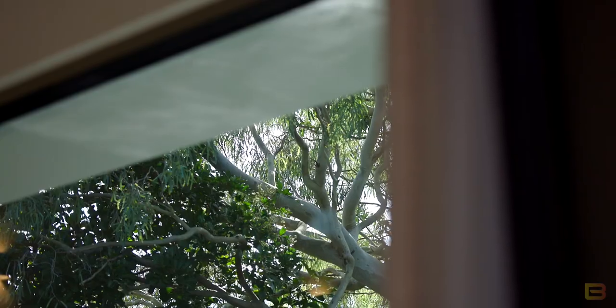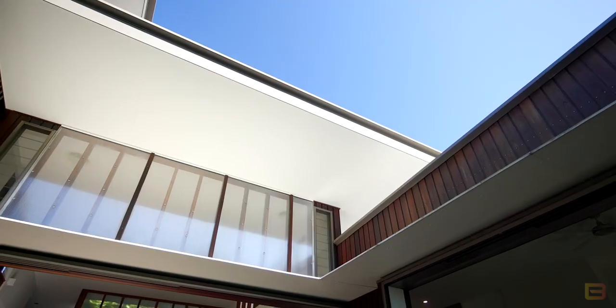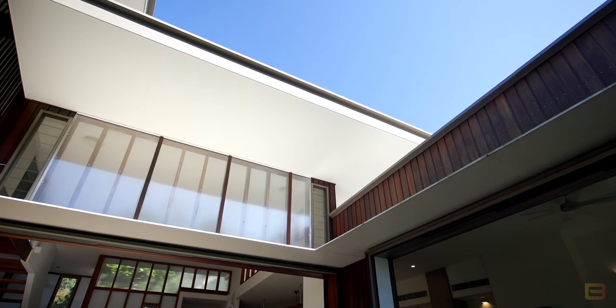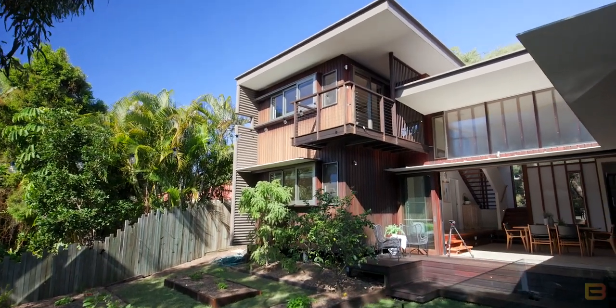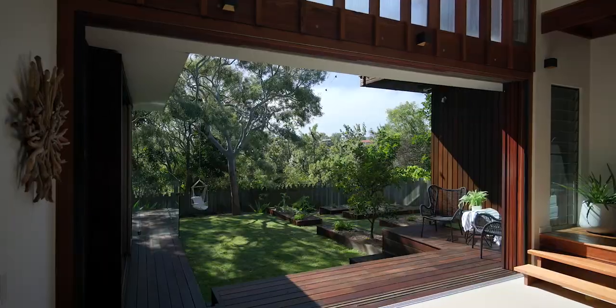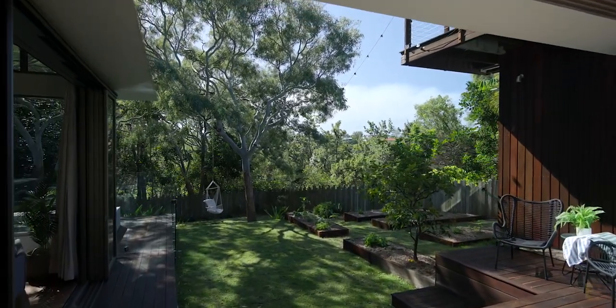It was a fairly broad one, but centred around a natural landscape and a response to climate. A really relaxed beach house that would really connect the clients to the environment, and sit nestled in the trees. The trees were a really important part, the beautiful Moreton Bay Ashes, which would all be around 50 or 60 years old.